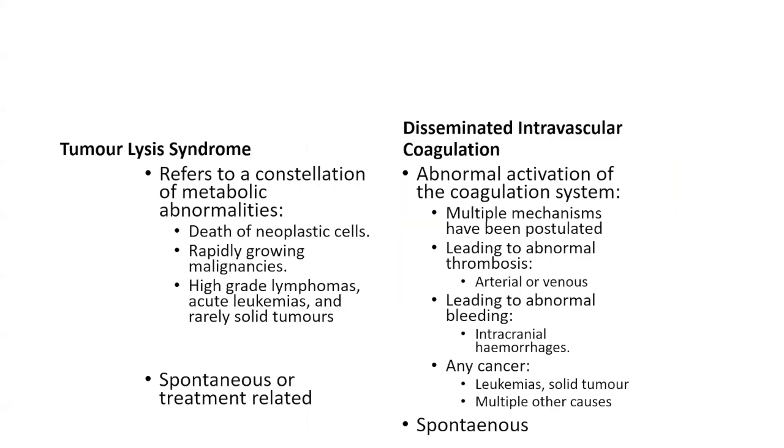So you can get intracranial hemorrhages, which is a dreaded complication that we worry about. Any patient with new blasts in the blood who has a headache, you should assume they've got an intracranial hemorrhage right off the bat. You should get a CT scan for those patients. Any cancers can cause this: leukemia, solid tumors, lots and lots of other causes, and it can occur spontaneously.